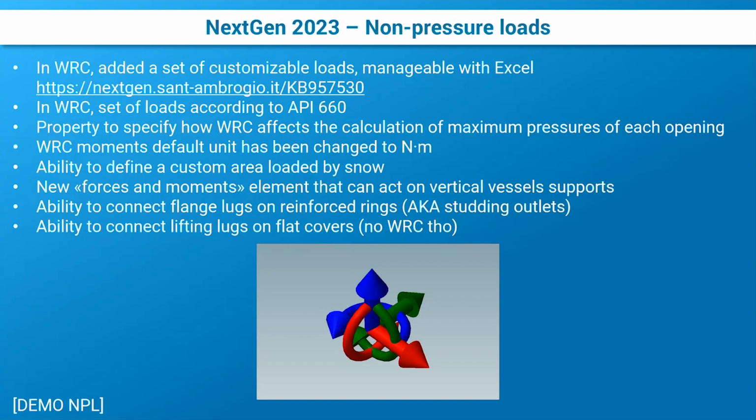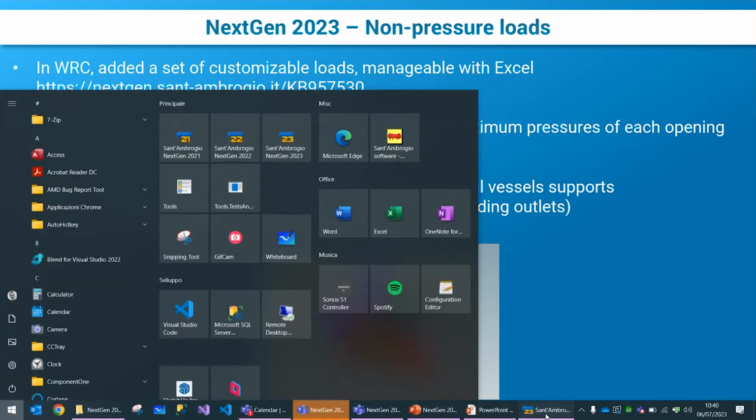And we now have the ability to connect flange lugs to reinforced rings to move your vessel or to erect it, and the ability to connect lifting lugs on flat covers. Remember that WRC is not available for attachments on flat covers, so you only have the ability to calculate the dimensions of the lifting lug and not the actions of that load on the flat cover. Let's see something in NextGen about this.